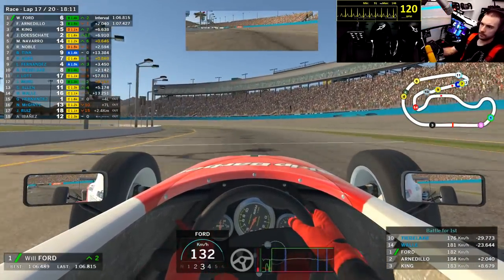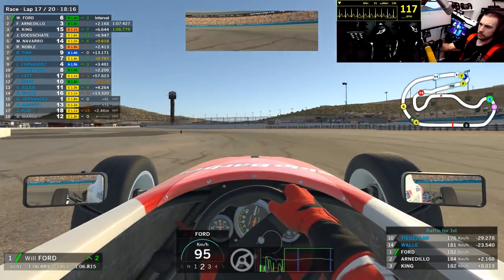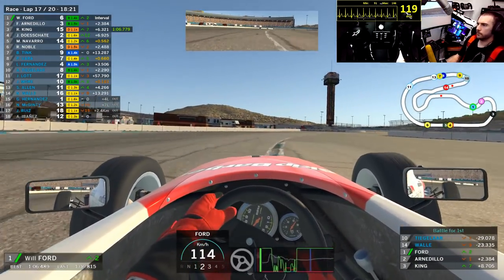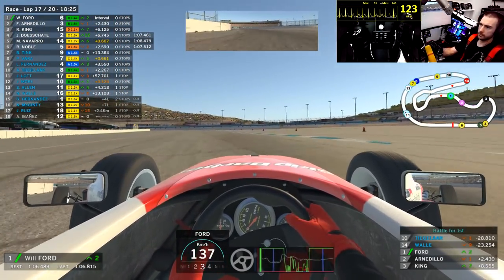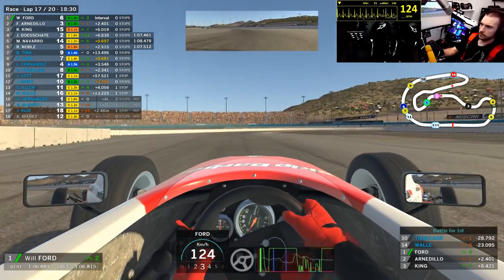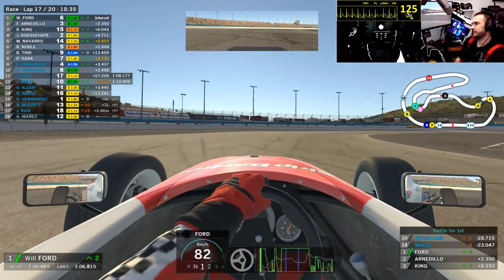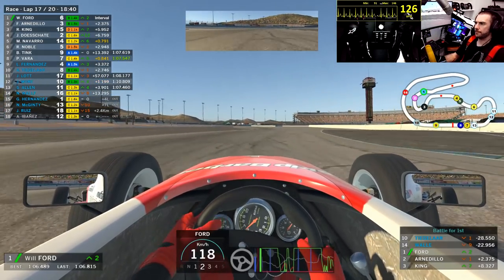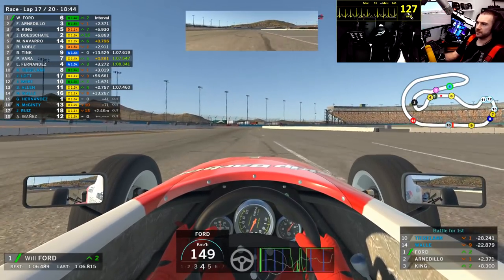Just done a 106.82. The gap behind is now 2.4 seconds. Pulling away a little bit. Definitely don't need to go any faster. Be interesting to see if I do get the fastest lap. You guys can probably see from where you are, but not me.